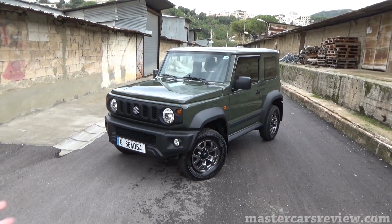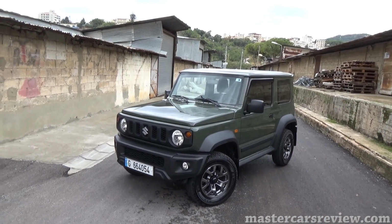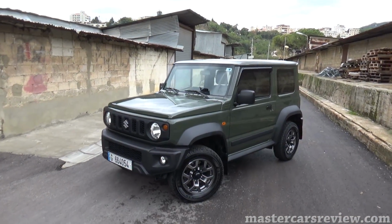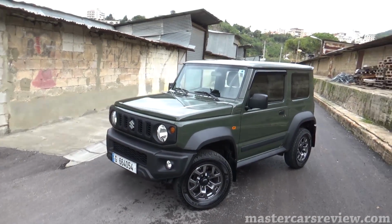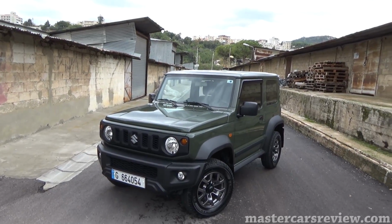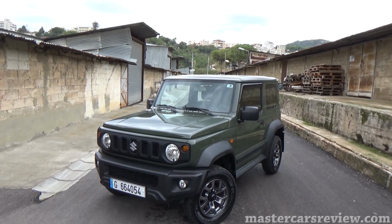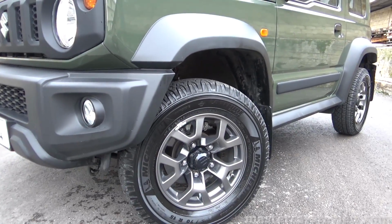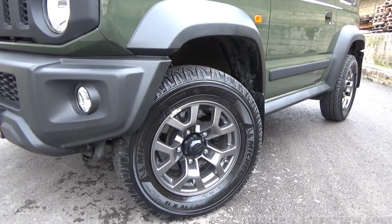Alright, so let's take an exterior walk around of the Suzuki Jimny. Now the weather is starting to change very quickly, so let's see how much time we have before it starts to rain. As you know, this is the 4th generation of the Jimny. We have it in jungle green here. I really like the spec of it, and those really nice looking 15-inch alloy wheels. I really like the color of it and the design of the rims.